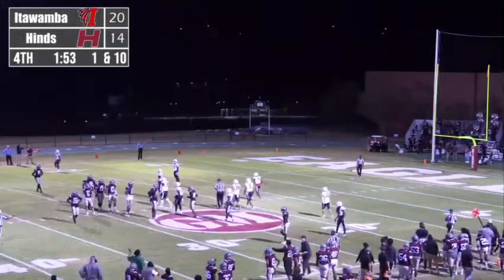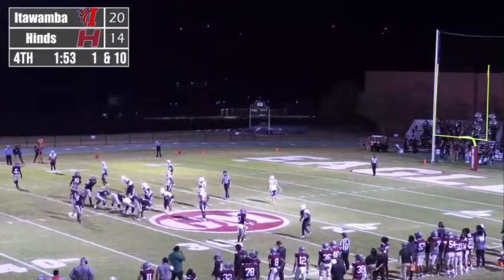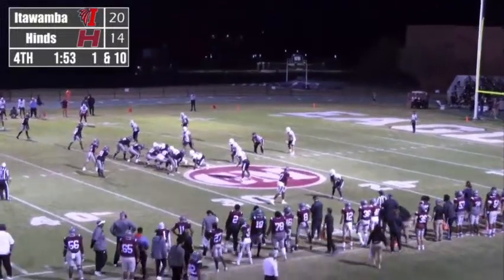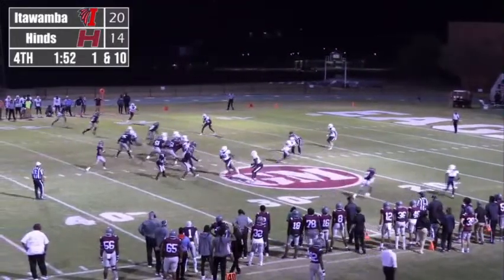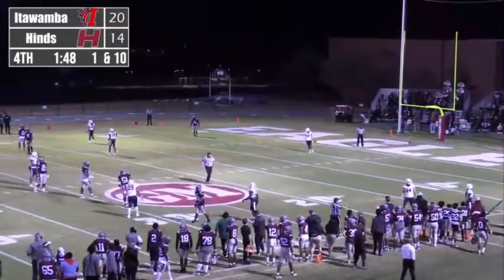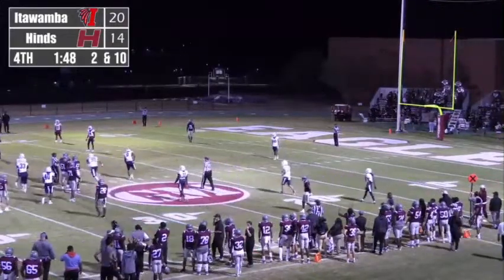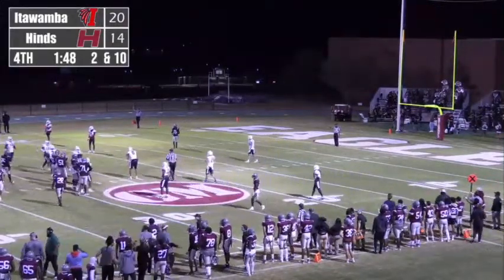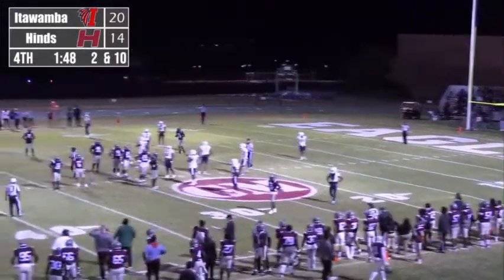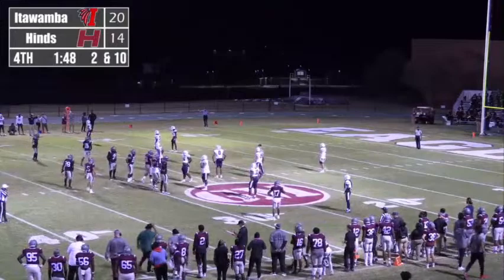Clock stops. Mueller looks to the left, makes sure everybody's set along the trio there. Mueller drops back, under pressure. Throws it over to Pollard, but out of reach. Looked like, again, he was just trying to get rid of it, get it into a place where if anybody's going to catch it, it's going to be his guy. But really not looking for a completion as he was under a lot of pressure. Yeah, at that point, you just got to live for another down here close to the red zone. 2nd and 10.